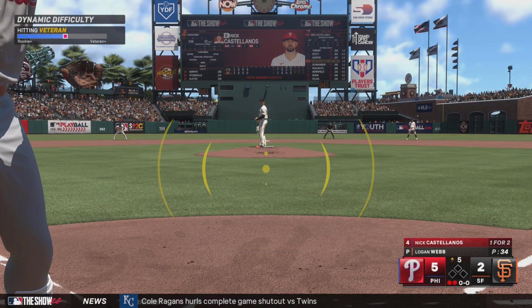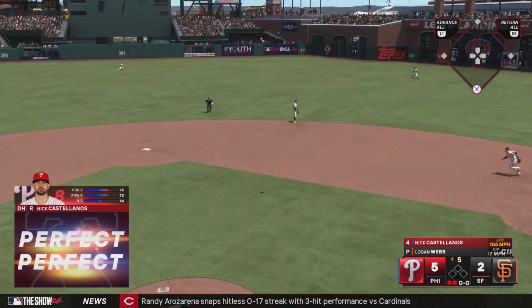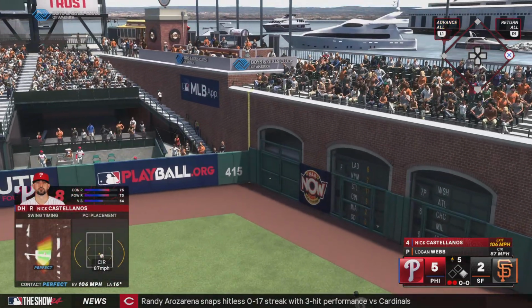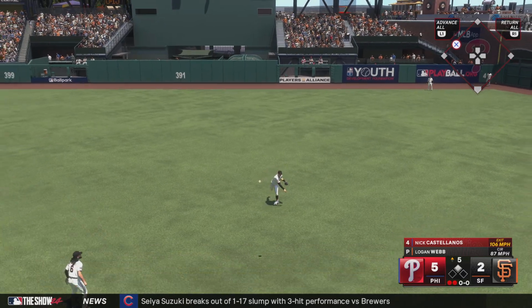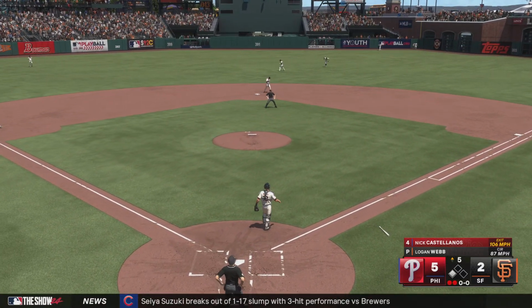Nick Castellanos at the plate now. That one ripped. And that should be extra bases. And it kicks off the base of the wall. Castellanos headed for third. And this is going to be a 2-out triple.